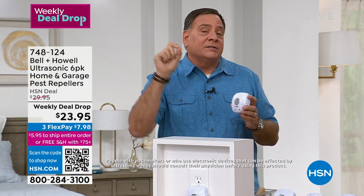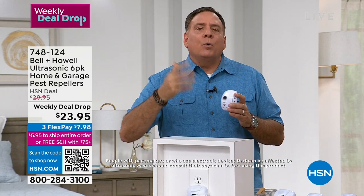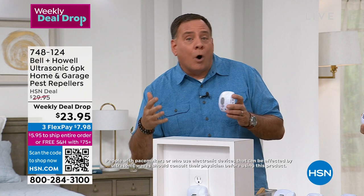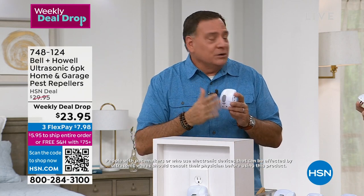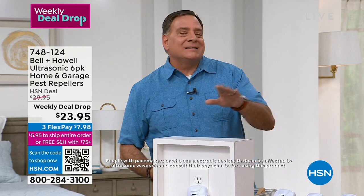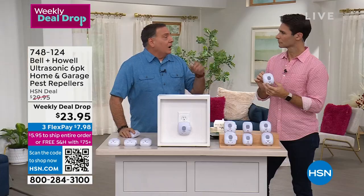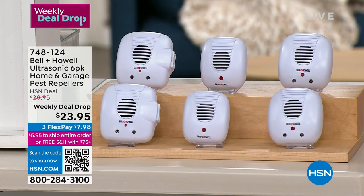Now, here's the other thing: because they are sound waves, they're going to echo. So you need to put one in every single room because they echo off solid surfaces, so your doors, your walls. You can't put them behind furniture. That's a no-no because that's going to absorb the sound. You want that sound to go out there. But this is a set of six, and the big deal with that is you've got enough to do one floor of the average size home. If you have a multi-story dwelling, I recommend buying two sets right now.